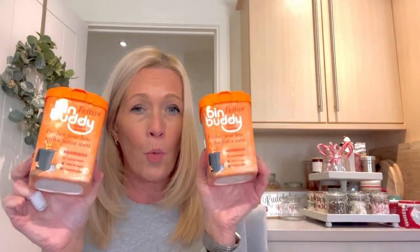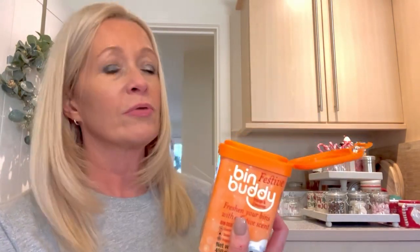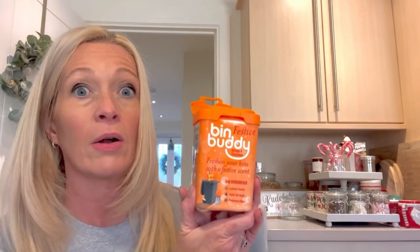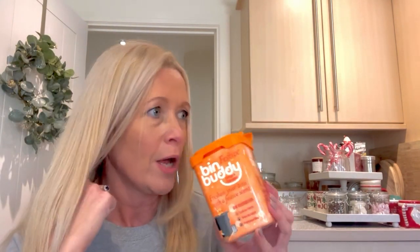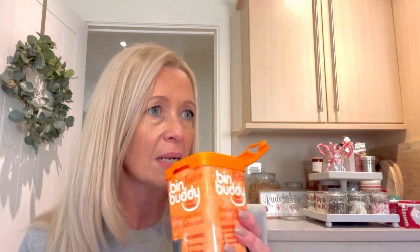Then I picked up 2 bin buddies. I do love a bin buddy. They're both the same. They'd only got one fragrance today, which is orange and cinnamon. So very festive. And what's really nice about it, it's more cinnamon than orange, by the way, which I like anyway. And it's not too overpowering, so it will freshen the bin nicely. But it's not Christmas in your face, you know what I mean? Because as I say, I like the bathrooms and the kitchen to be fresh smelling, not Christmassy smelling.